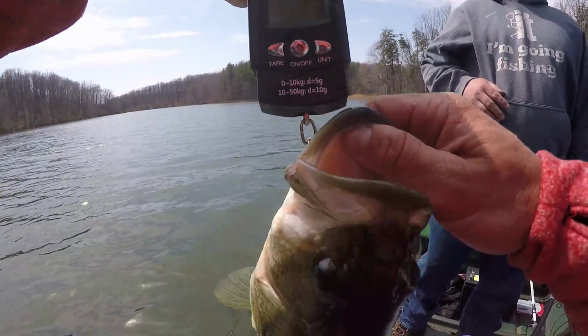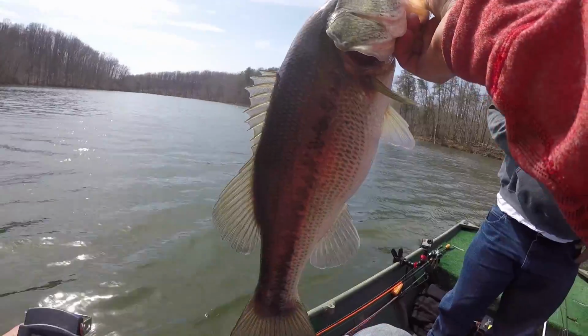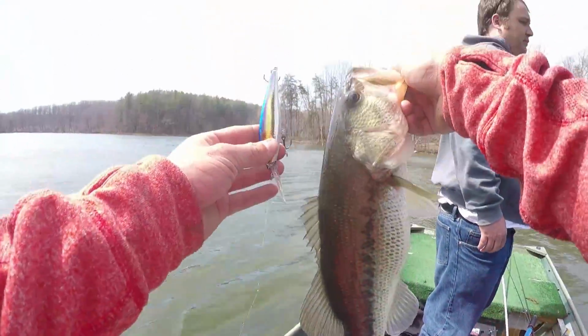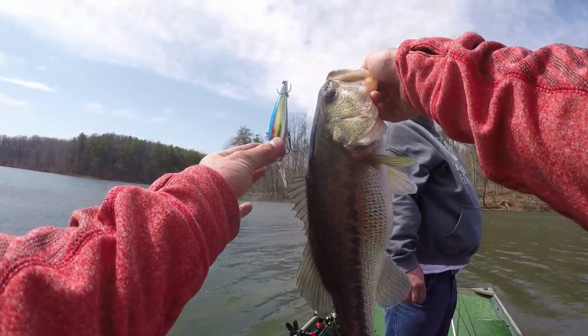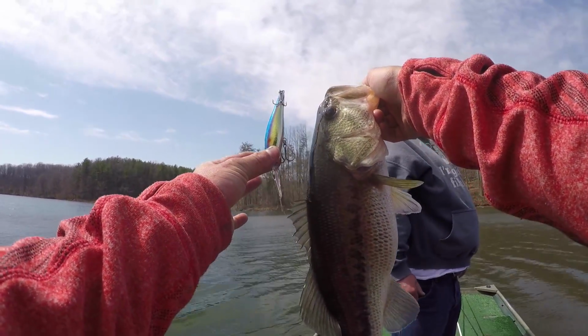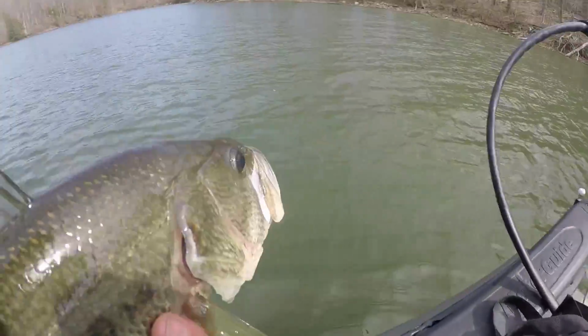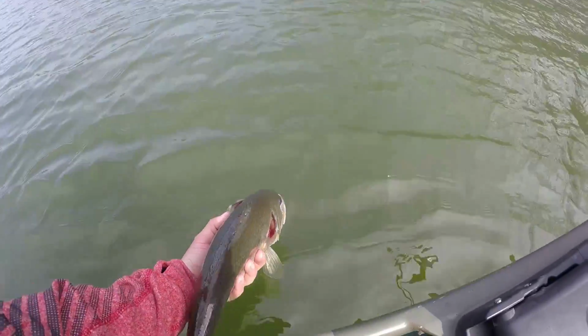179. So add that to 4.5. So not a lot of weight, but you know, good action nonetheless. And they're on a jerkbait. I'll show you the comparison between this fish and the bait. They're going for big bait right now, for sure. All right, buddy, we appreciate you. Thanks for coming out to play. Have a good one.